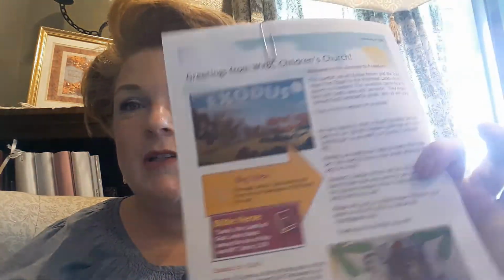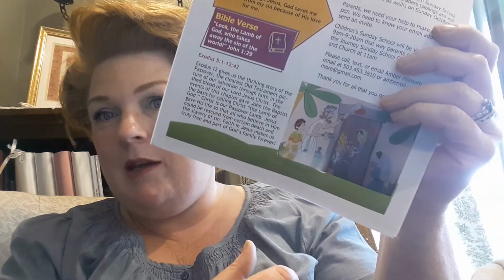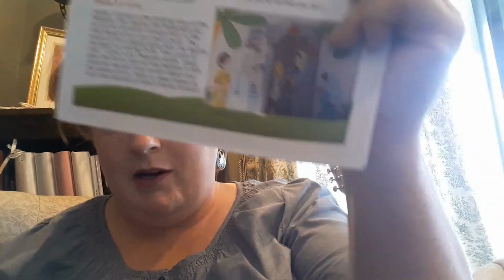So I want to make sure that you guys are getting your mailings. Your mailings should consist of a newsletter. So this is actually this week's newsletter, and it has the story picture right there. I do, of course, put it in these lessons, but it's always fun to see them there, and there's a little bit of something there. Well, there's some fun stuff in there, and this is one of them.